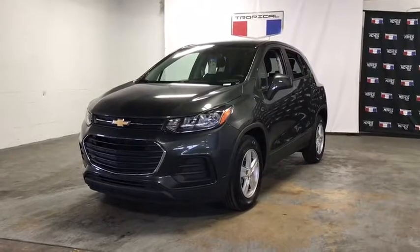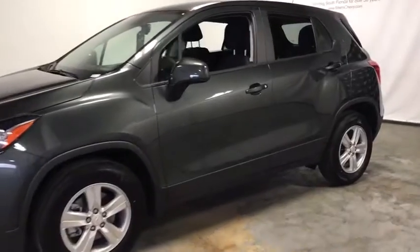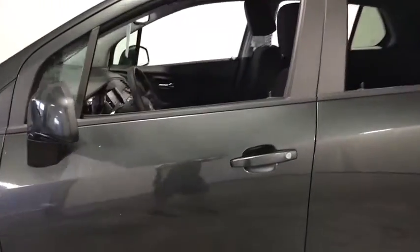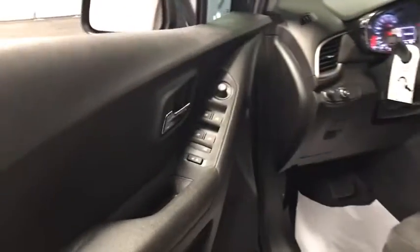Make a great choice today with the 2020 Chevrolet Trax. The Trax is tiny on the outside, but remarkably spacious within. It comes with a clean and modern interior. This vehicle has less than 100 miles.